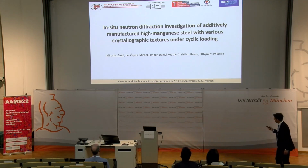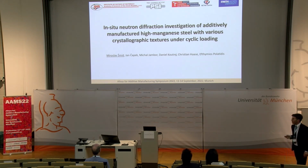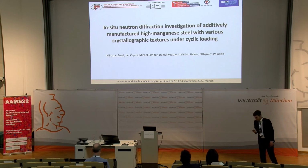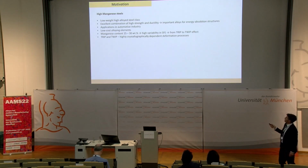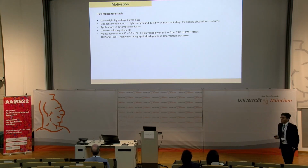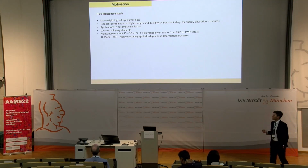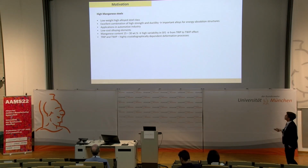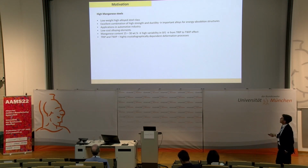It is a joint study between two Czech institutes, the Institute of Physics of Materials and Brno University of Technology, the Paul Scherrer Institute from Switzerland, and Aachen University from Germany. In this study we use high-manganese steel, a low-weight, high-alloy steel with an excellent combination of strength and ductility, important for energy absorption structures, which can be potentially beneficial for the automotive industry.